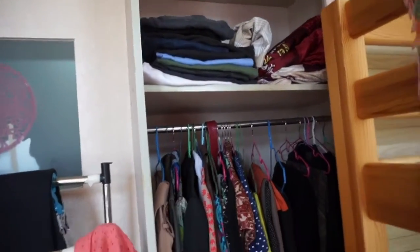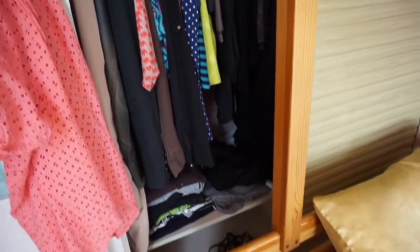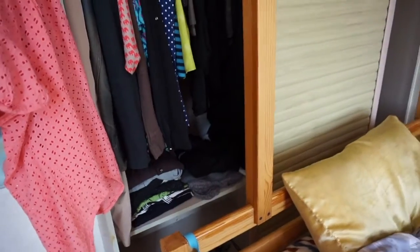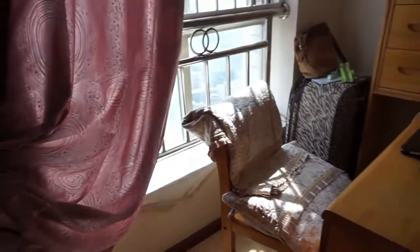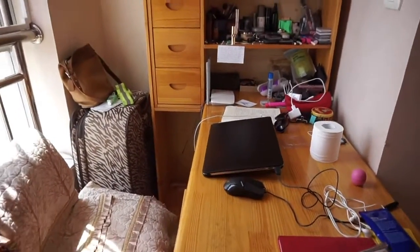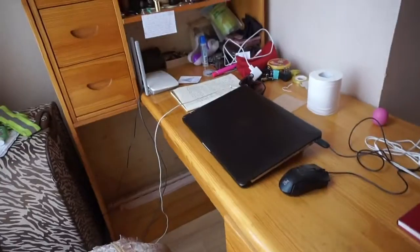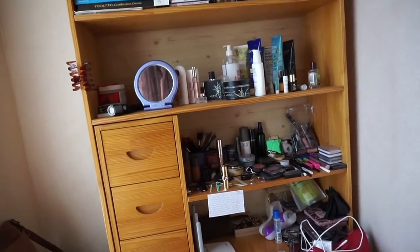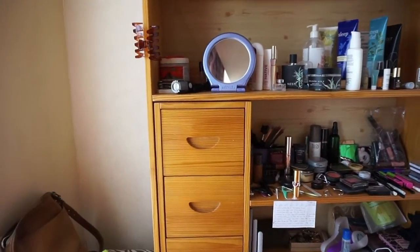Here I have my closet with my clothes. I've got some pants up top, shirts, dresses hanging, some sweaters. It gets a little chilly here in the fall and winter months. And then over here I have a desk and a chair. I have my computer here, and I actually use this desk as a dresser. I've got underwear here and socks and bras and things like that. And then I have the shelves here for personal items, makeup and lotions and things like that.